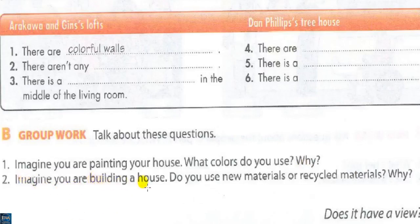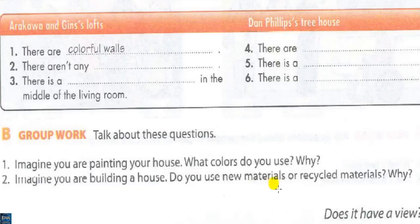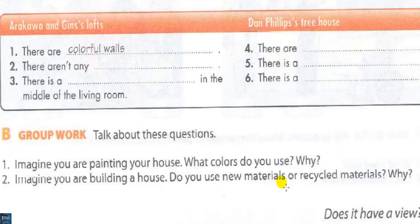Imagine you're building a house. Do you use new materials or recycled materials, and why? If I'm building a house, I'm gonna use new materials, because we use bricks, cement, iron and steel in Egypt. We can't use recycled materials.